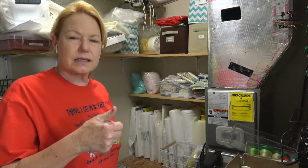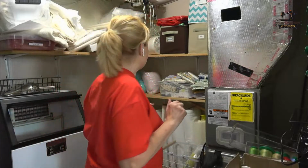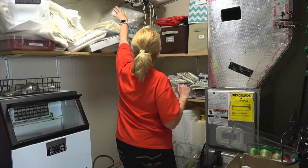Busy backings? See, I guess my thought was in my beginning quilting journey, it was my beginning long arm journey. Okay. If I'm quilting with white thread on top, if I have a white backing, you won't see all the boo-boos, right? That's what I was thinking. Bad thought process.